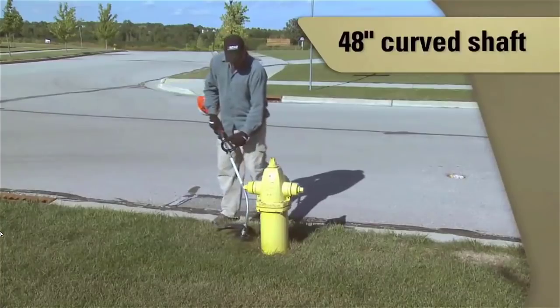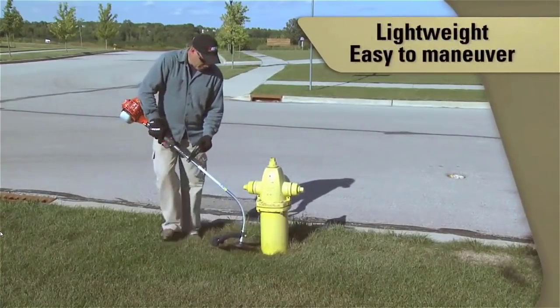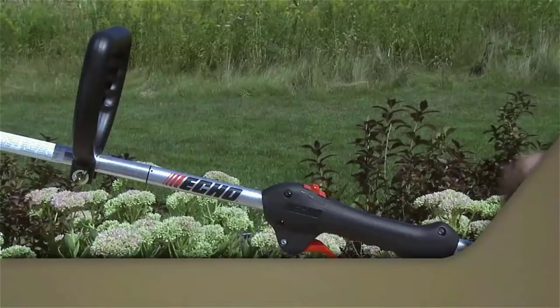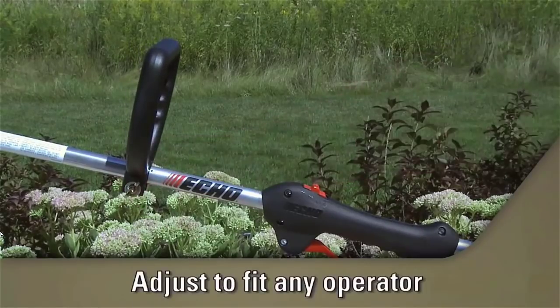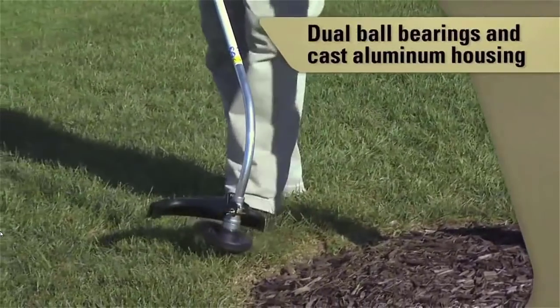It features a 21.2cc professional grade and 2-stroke gas engine for outstanding performance. It has an ergonomic adjustable handle for a custom fit. It has a speed feed 400 cutting head reloads in seconds without disassembly, making it easy to give your lawn a more manicured look efficiently and quickly.